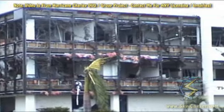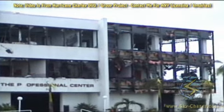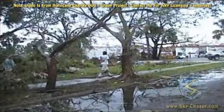Building's so new that I'm sure that courthouse is a perfect example of how you should build.